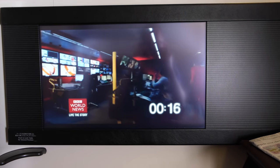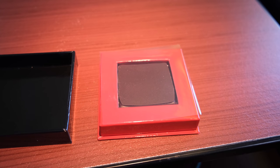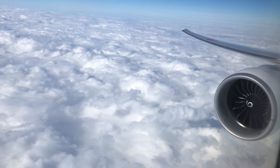And lastly, they brought around this piece of chocolate in an incredibly complicated container. Unfortunately, due to some rather stormy weather in New York, I didn't get any views of Manhattan, so you'll have to put up with this cloud surfing, and then some disastrous autofocus failure on landing.